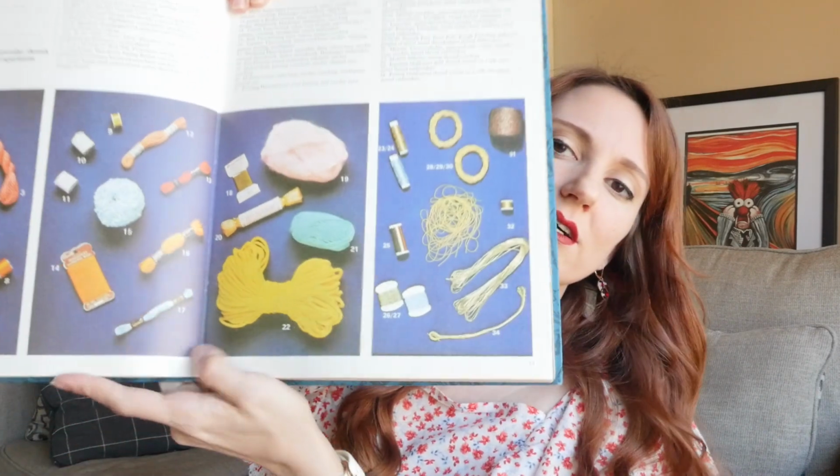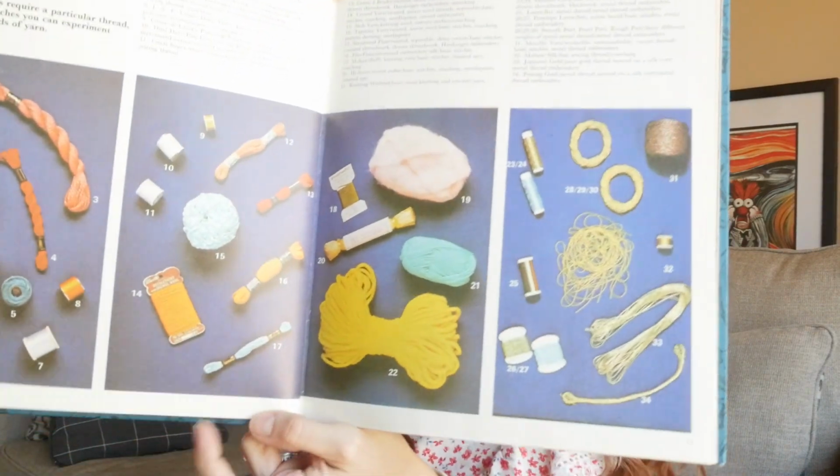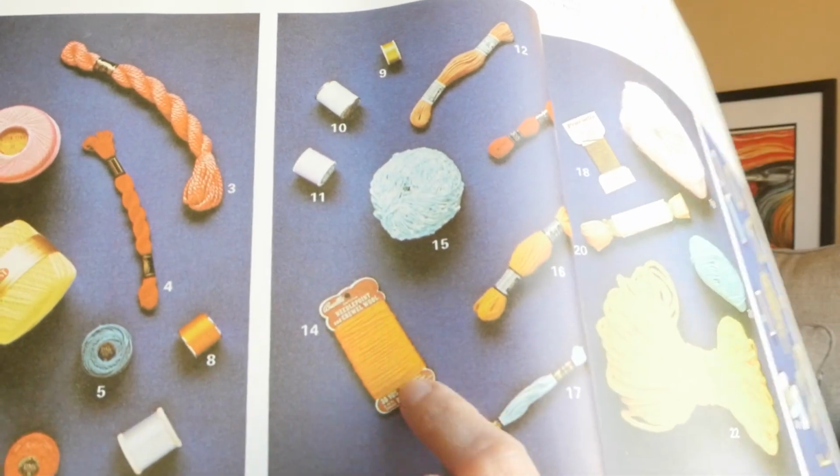Yarn descriptions. Okay, so this book gives you a photo of every yarn they use. And this one is crewel yarn. What is crewel yarn? This one. Anyway, it was a lot of work.